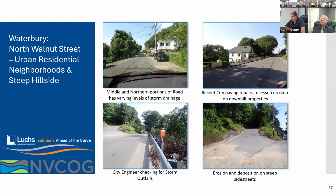As you work your way up to the middle, there's a lot of, again, steep hillsides on the east side of the road, and then on the west side of the road, the grades drop off quite a bit going down toward the reservoir. There's a variety of storm outfalls. There have been places where the city has gone in and done pavement repairs and new driveway aprons to try and control some of the runoff on the road.